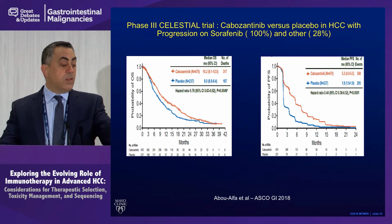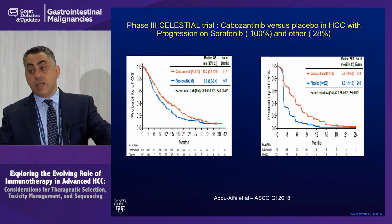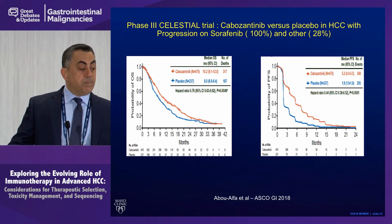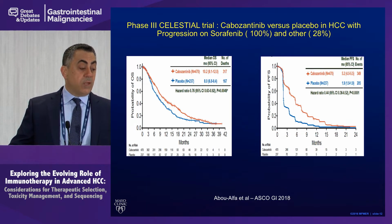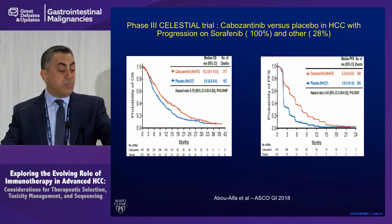And then this study led by Dr. Abou-Alfa, CELESTIAL, looking at cabozantinib versus placebo in HCC in patients who progressed on sorafenib. So everyone had to progress on sorafenib, and that study allowed third line as well as second line. So there were third-line patients as well as second-line patients included. The study reached its primary endpoint, again, with very reasonable hazard ratios, good deltas, and the progression-free survival actually was pretty interesting and pretty impressive. Early on, you see the drop in placebo and cabozantinib maintaining an advantage with the PFS over time, with a median PFS of 5.2 versus 1.9 months.